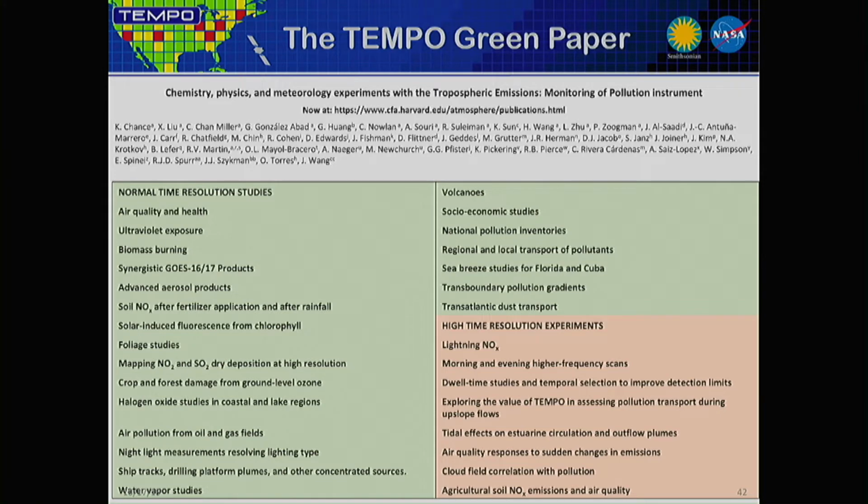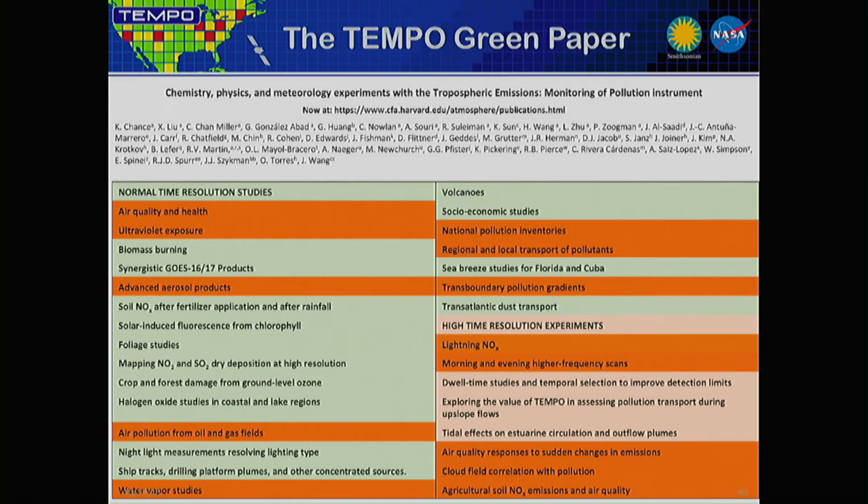Okay. We have this paper out. This is the other website to look at. And it officially got published this week. And these are many, many members of the TEMPO science team and our collaborators. And we go into all of these kinds of measurements that we want to do as projects and as experiments in some cases. So I've divided them up into the normal time resolution studies, which means every daylight hour, and the things that we might want to do at higher time resolution. And I won't do all of them, but I've picked out some of them.